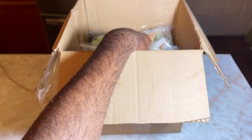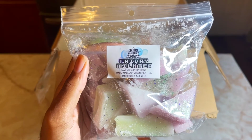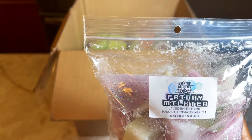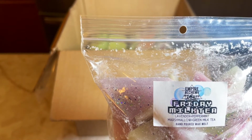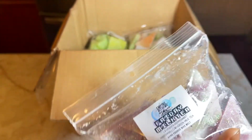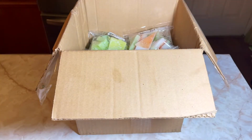Now comes the fun part. Everything is going to be a guess from this point forward. This is Friday Milk Tea, which is lavender, peppermint, marshmallow, and green milk tea. These here are Empire bags, and these are priced at $10.80. They are 8 ounces. And the ounces for these bars are, I just saw it. Don't do this to me. Hold on. It doesn't say what the weight is on them. So never mind. Pay me no mind.